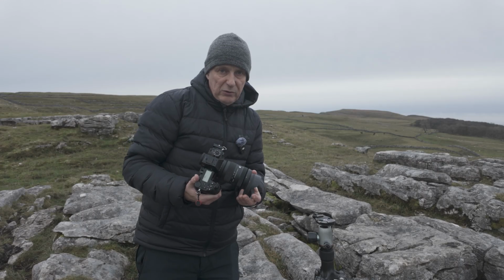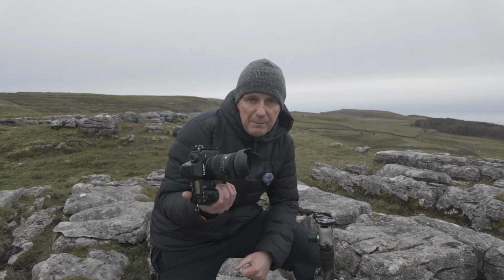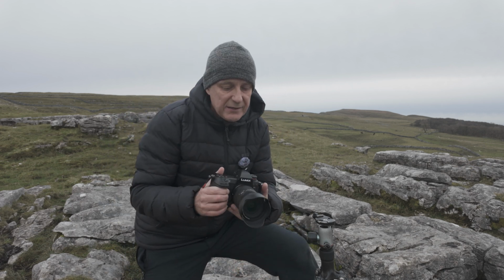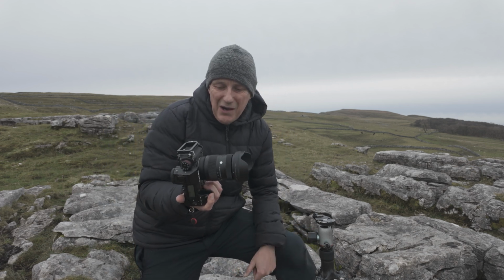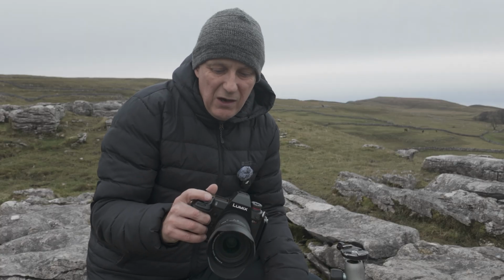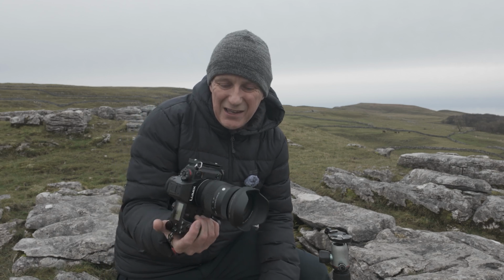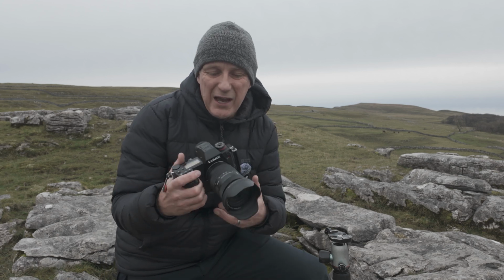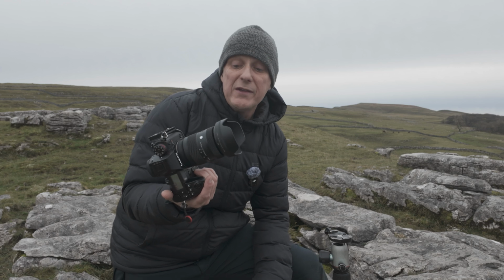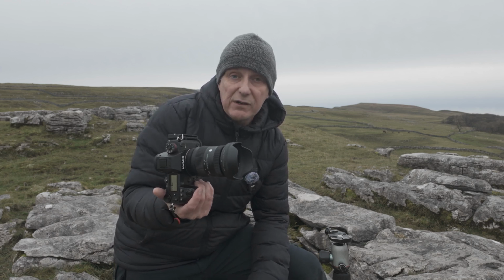However, it's not built as well as this bad boy, because the S1R is built like an absolute tank. You know, I get the feeling that if I drop this off a rock, the rock would come off worse than the actual camera, because honestly, this thing is a tank. It feels so good in your hands. What I would say about this camera, actually, in many ways, it is my perfect landscape photography camera.